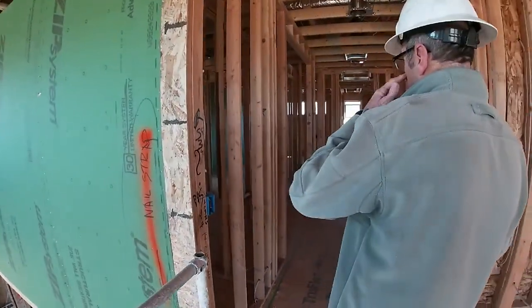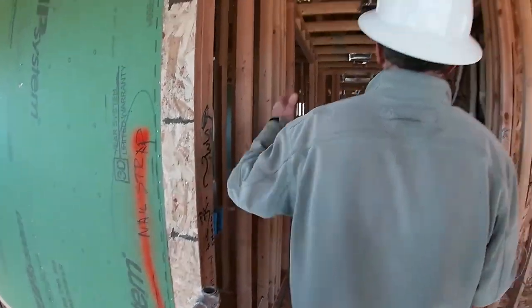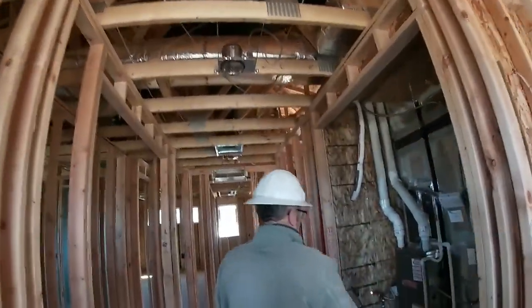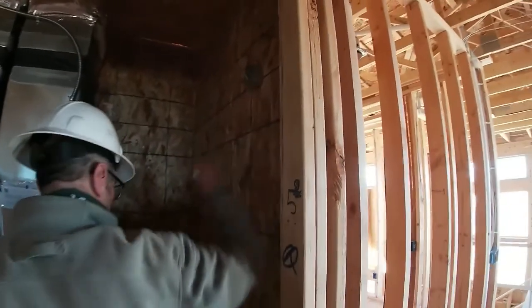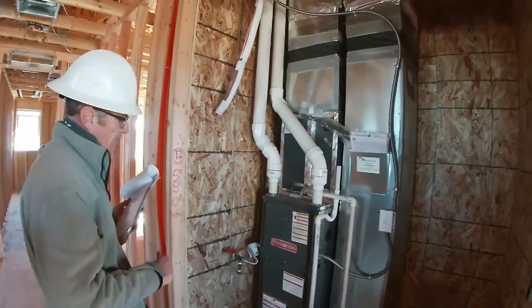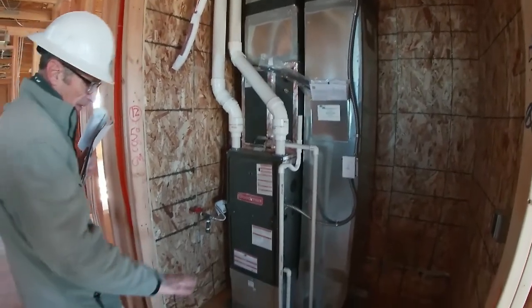So, as we enter the other portion of the upstairs, we've got traveling lights ahead of us, cans down the hallway. We've got main closet on the left, the upstairs mechanical room. We've got a light on the sidewall in the mechanical room with a switch here. And as I mentioned earlier, this is the air handler for the upstairs only, for the top level. So this will service all the bedrooms and bathrooms on the top level.